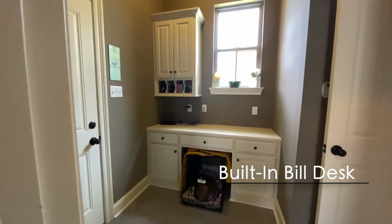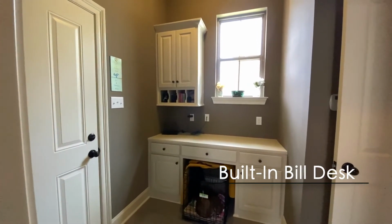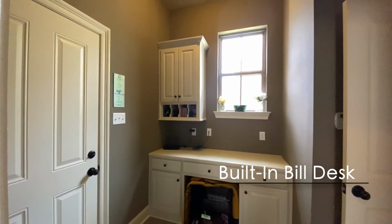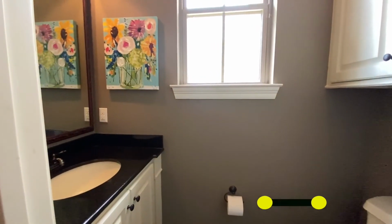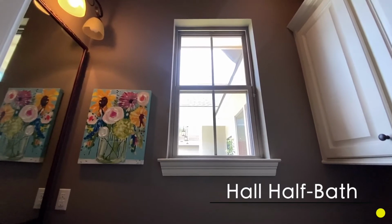This house also features a built-in desk. And down the hallway is a half bathroom.